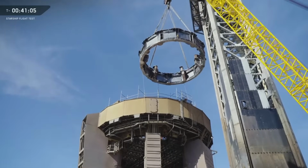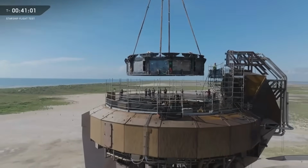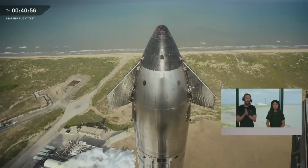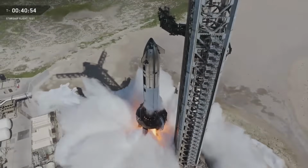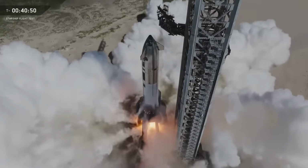We used a ship transport ring, sawed some stuff off, welded some stuff on. We're able to mount the ship, load propellant using what we usually use for the booster, and then do 2 different static fires on that orbital launch mount, doing that in a matter of weeks. Yeah, it was really an incredible turnaround to see.